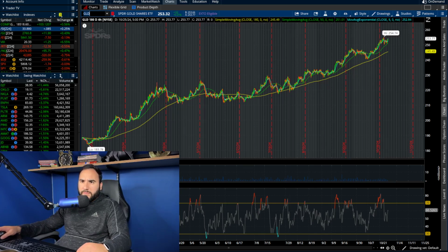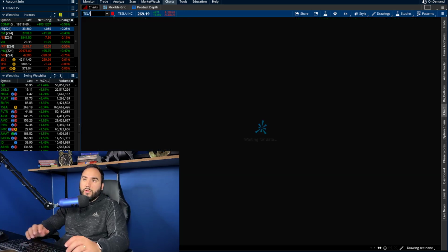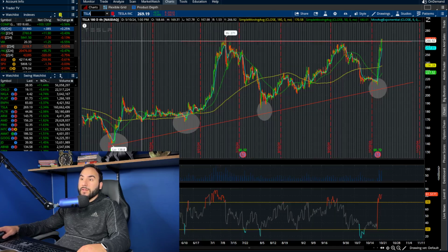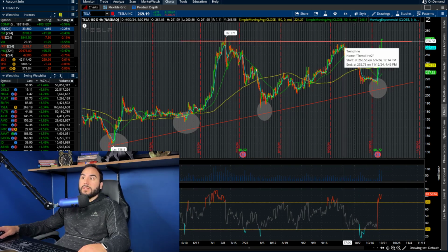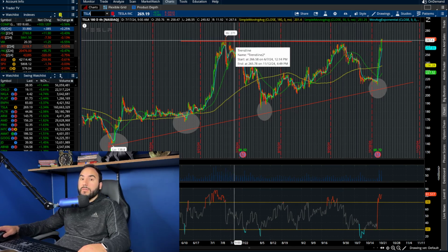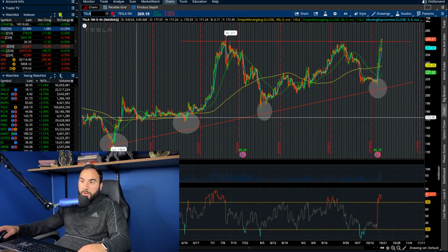So other than Nvidia, we had some big movers today. We had Tesla up over 3%, continuing the breakout. And man, look at where we are. Just like that, 270, guys. Tesla's back to 270, which is where we hit back in the end of September. Also back in the middle of July, end of July. So yeah, it's looking pretty good, man.